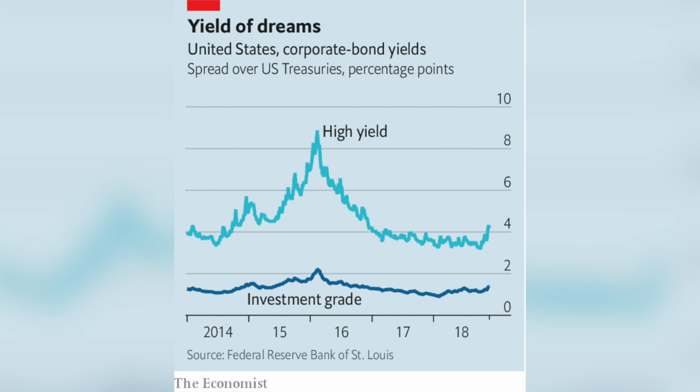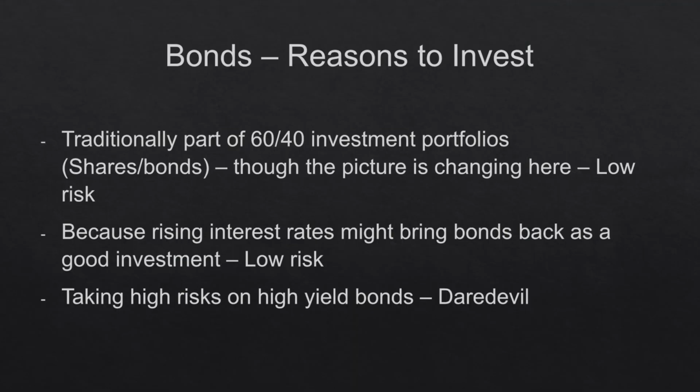And then you have low grade, high yield, also called junk bonds. This is for corporations with very weak financial performance. You certainly take a lot more risk, but you also have potentially a lot more reward. So why would you invest in bonds? Well, traditionally there is a portfolio called the 60-40 investment portfolio, where you would have 60% of your portfolio in shares and 40% in bonds. It's considered as something which is quite safe and at the same time provide good returns.